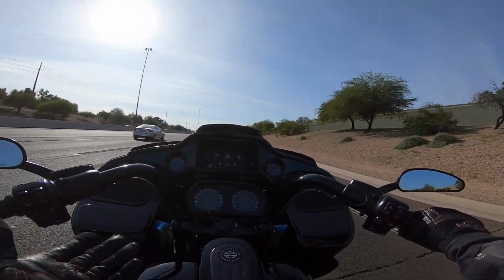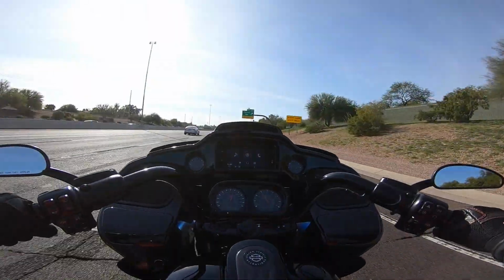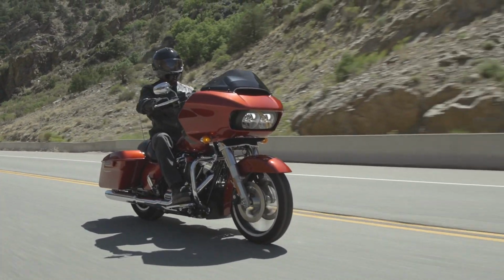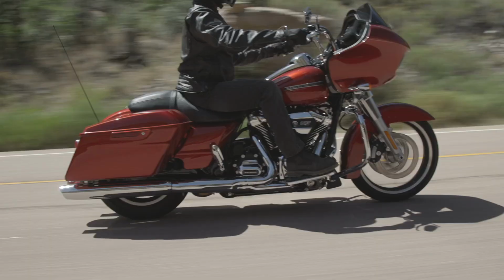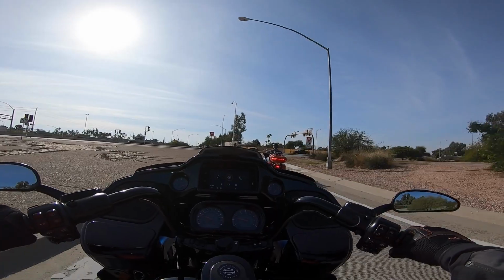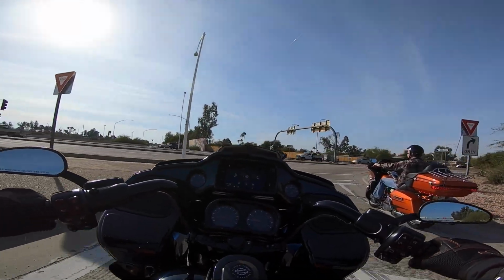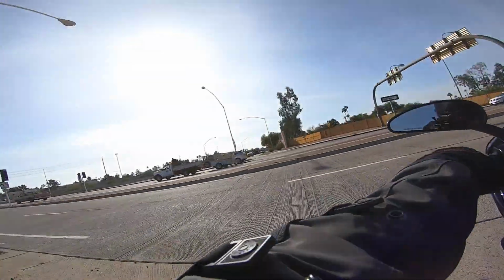So this is the CVO Road Glide, and a Road Glide's a Road Glide, whether it be a CVO versus a base model Road Glide. The frame is the same. Everything as far as the ride is going to be the same. With this, you get the 117, which is a more powerful motor. It's liquid cooled. There's a lot of comfort benefits to that, and ultimately a cooler motor is going to be a more efficient, powerful motor in theory.